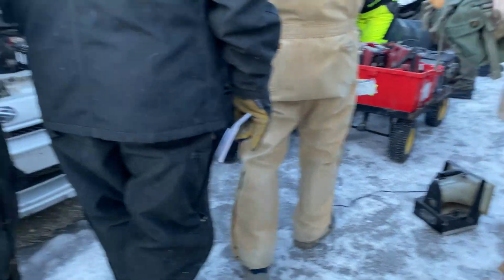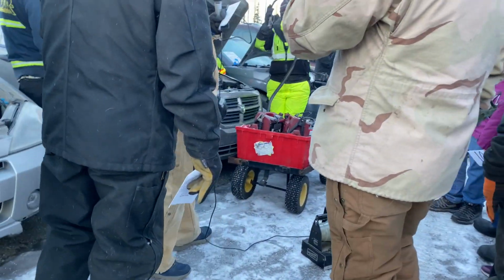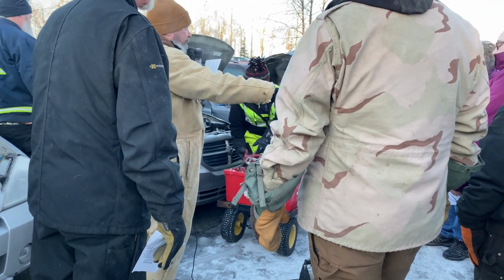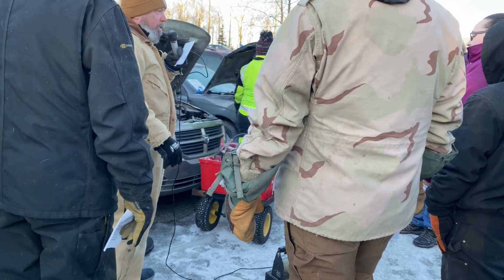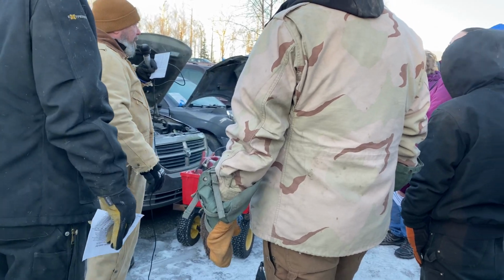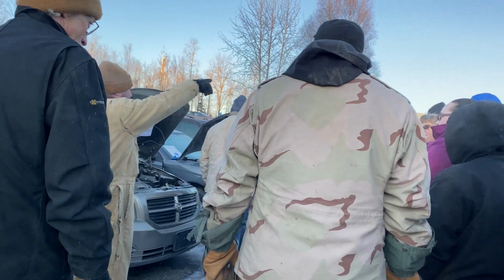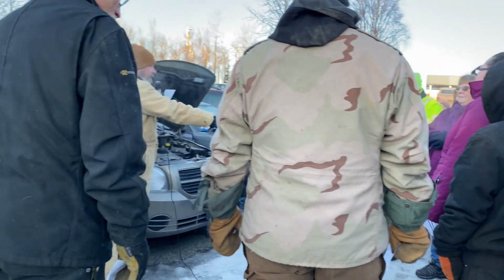Hey, nice little car right there. There it is. I got 500 to start it now, 750. I got 500 here now, 750. 750 right here now, 1,000. I got 1,000 over there now, 1,250. 1,000 now, 1,100. 1,100 right there now, 1,200. I got 1,200 back there now, 1,300.